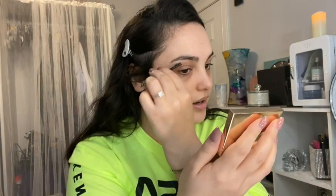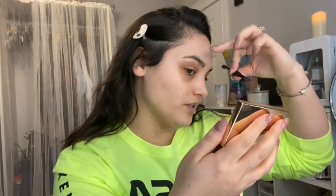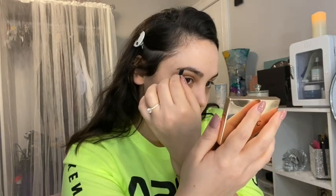Like so. Push my eyebrows downwards just so I can get a good definition towards the top, like the angle. A lot of people do it opposite. They want the bottom of their brows to be defined. I don't do that, so I just use a light hand.